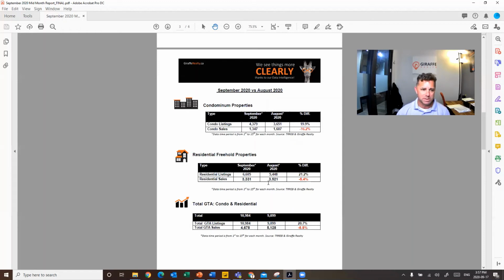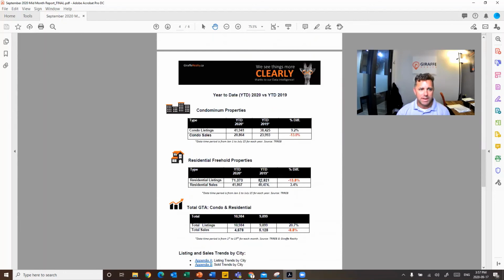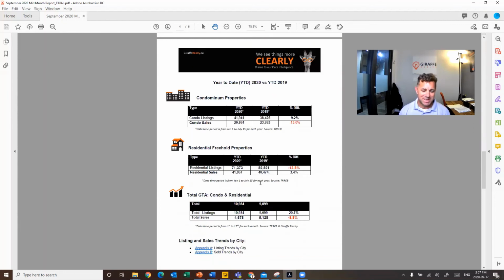When we look at the year-to-date numbers, what we've seen is pretty remarkable when you look at condominiums. We were actually just under 10% increase in listings over the previous year on a year-to-date basis. Not expected given COVID-19. The dramatic stat is that the sales are down 13%. So that inventory buildup is shown in the year-to-date numbers as well.